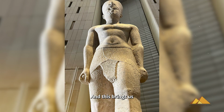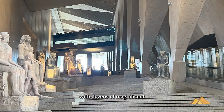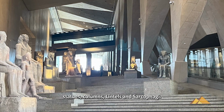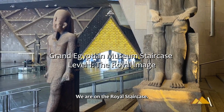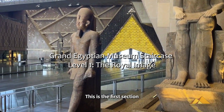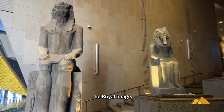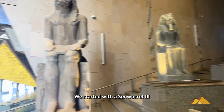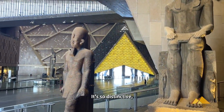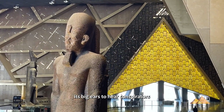And this brings us to the grand staircase, now open to explore with dozens of magnificent statues, columns, lintels, and sarcophagi. We're on the royal staircase. This is the first section, and it has to do with the image of the king, the royal image. Look at that stern face we started with, the Senwosret III of the Middle Kingdom. It's so distinctive with its frown and its big ears to hear conspirators.